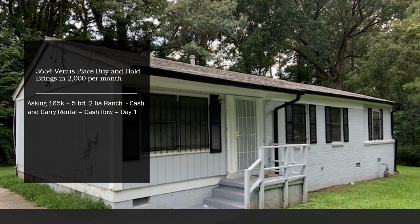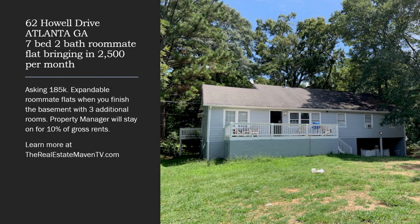And then we have this one again, 62 Howell Drive in Atlanta, Georgia, 7-bedroom, 2-bath, roommate flat. It's bringing in $2,500 per month, asking $185,000. It is expandable once again with finishing out the basement. You see it there in the photo. You have your 2-car drive under garage. And this one, again, 7 bedrooms, 2 bathrooms, multiple exits on the property.